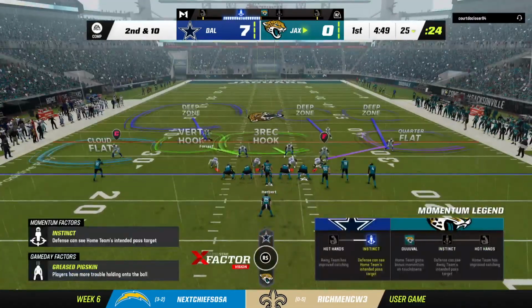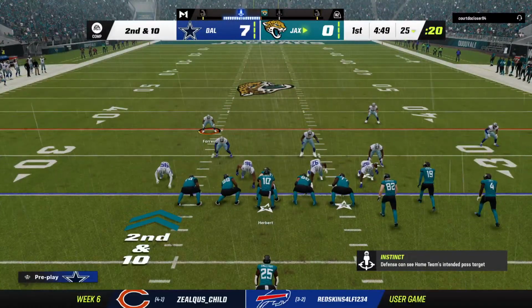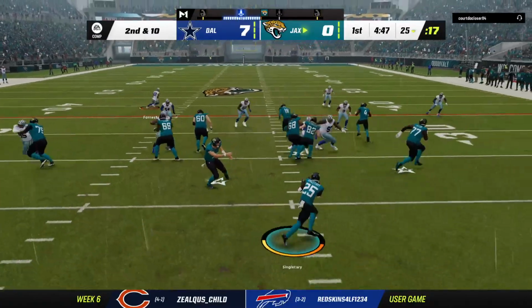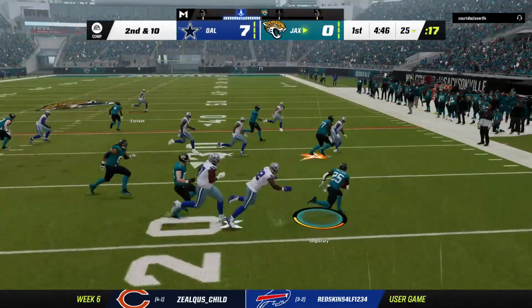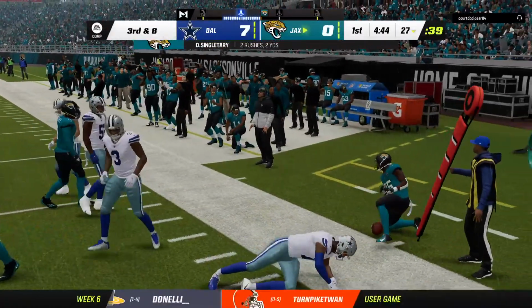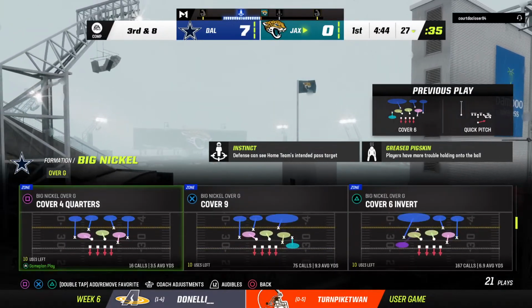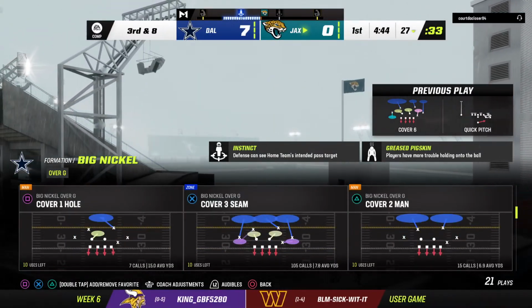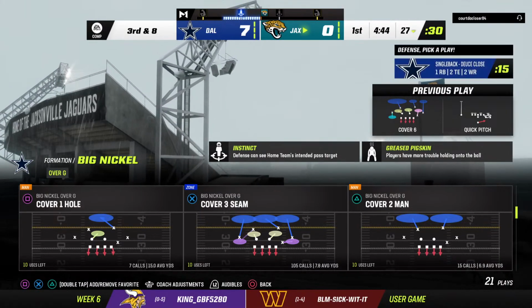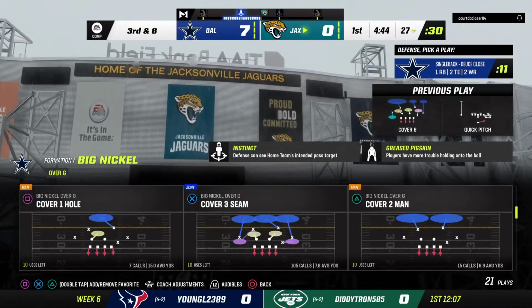An incomplete pass leads to 2nd and 10 from the 25. They'll toss this right side to Singletary. They do get a couple, but they'll be left staring at a 3rd and 8 coming up. Well, that's a good start to this drive on the defensive side of the ball. And force the incompletion on 1st down. Then you're able to shut down the running play on 2nd. Yeah, I wouldn't be surprised now. A little bit of pressure going at the quarterback in an expected passing situation.